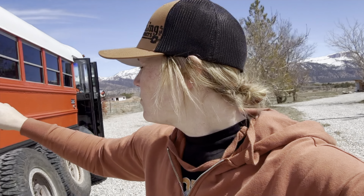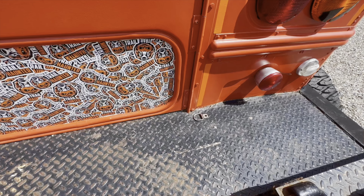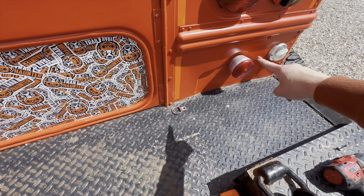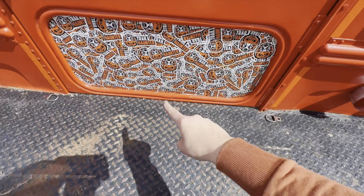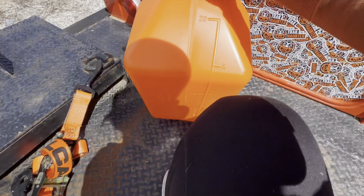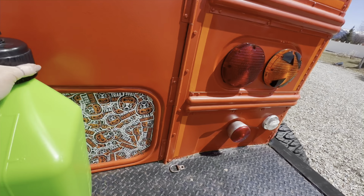So I did buy one diesel, one gas, and I need to attach them on the back here somehow. So I bought these little D-rings. Okay, so instead of putting it right here, I didn't want to cover these lights. That's a reverse light and that's a brake light. So I'm actually going to put it in front of the door right here. And then that way, if I need, I can add a third one because there's enough room.